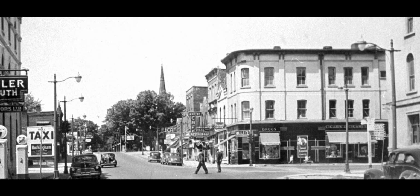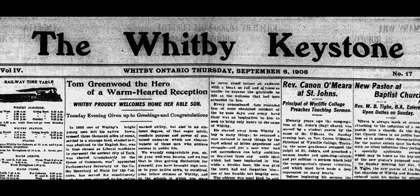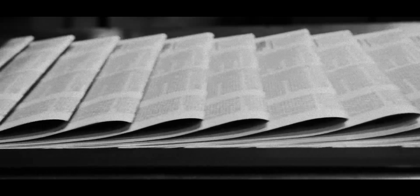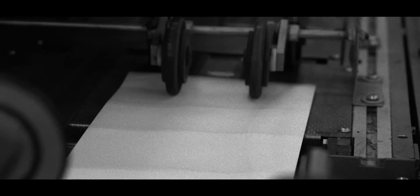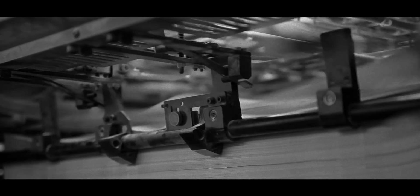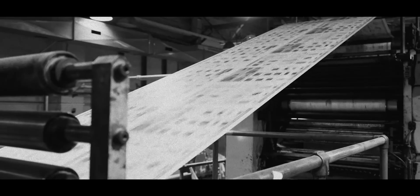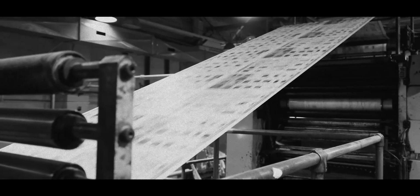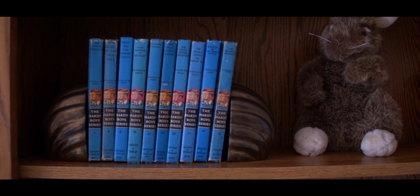His family moved to Whitby in 1903, where his father started the Whitby Keystone newspaper. In 1906, his father purchased two newspapers, the Gazette and the Chronicle, and amalgamated them into one. After studying math and political economy at McMaster University, Graydon returned home to work with his father in printing and publishing. Together they published the Gazette and Chronicle from 1912 to 1941. Graydon maintained a printing company under various names throughout the 1940s and eventually became a director of the Oshawa Times Limited. For many current residents of Whitby, this house is known as the Hardy Boys House.